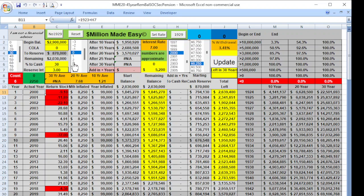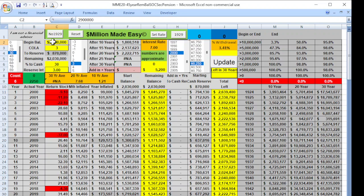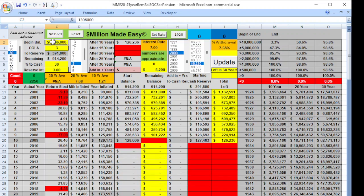Oh, we weren't using a COLA. You got to be fair here. Inflation COLA, because you want to start out with the 8250 and move on. Let's see if that makes any difference. No, it doesn't, because when you're only taking out 3.41% as opposed to this 1.306 million, that's when you run into problems. But again, that was in the worst case scenario in the last 100 years.